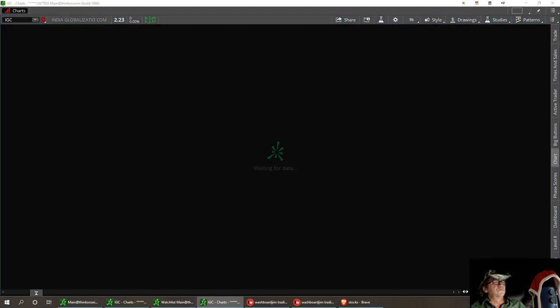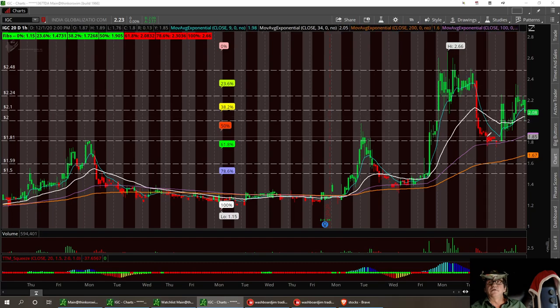IGC, I'm watching it. It had a real hard sell-off, then bounced back good. I really liked how that reacted. It did pull back to a triple top breakout down here and found support. I'm always looking for chart patterns to find supports for the pullbacks. Chart patterns are the key to when you want to catch knives.